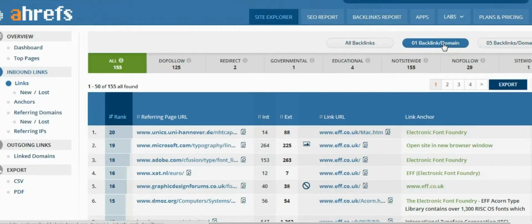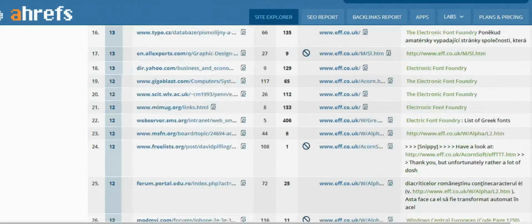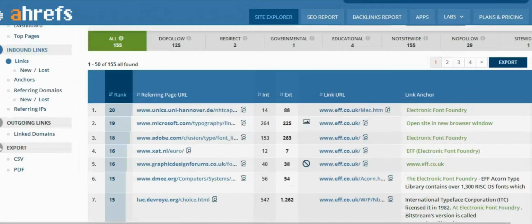If we filter it out so that only one link shows up per domain, we'll see that we've got Microsoft, again, Adobe, and you can really see how powerful all these links are. Now at this point, I'd keep doing my checks. I'd go into Majestic, Open Site Explorer, Archive, stuff like that. Do my full checks. But right off the bat, this looks like a really promising domain.